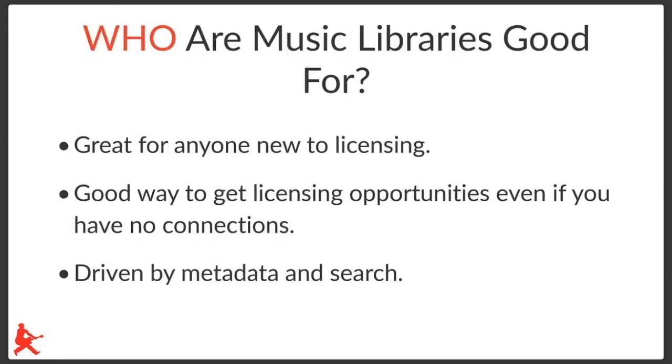So who are music libraries good for? They're really great for anyone who's new to licensing. They're a great way to get into licensing, even if you have no connections, because they're driven by metadata and search. So music libraries really don't care if you know anyone. What they care about is that when your song comes up in their search results, the customers purchase a license once in a while, and that they're happy with the result.